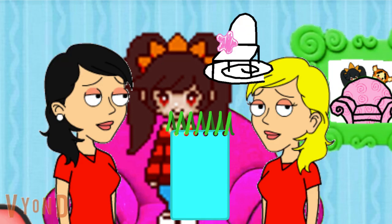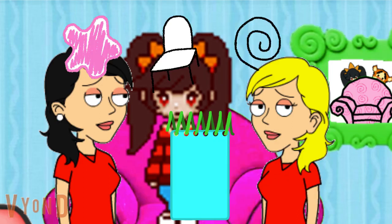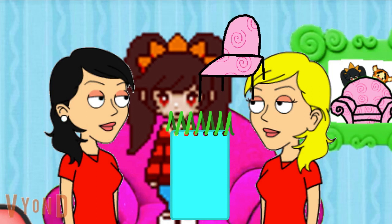Oh, could the best hiding spot be a pink splat on a chair and a spinning swirl? No. Yeah, that's kinda silly. Well, what could the best hiding spot be with the color pink, a chair, and a swirl? Maybe the best hiding spot is a pink chair with swirls. Good point, Candace. Yeah, but what could it be?